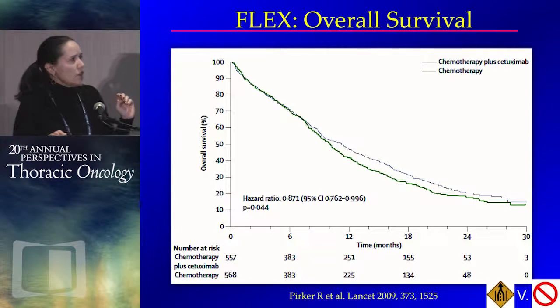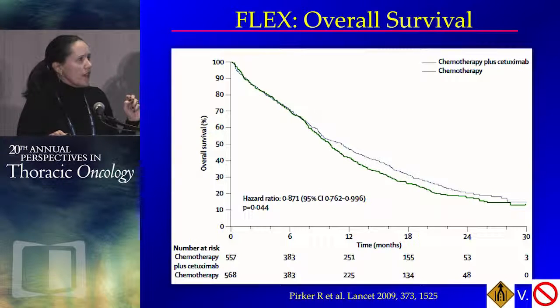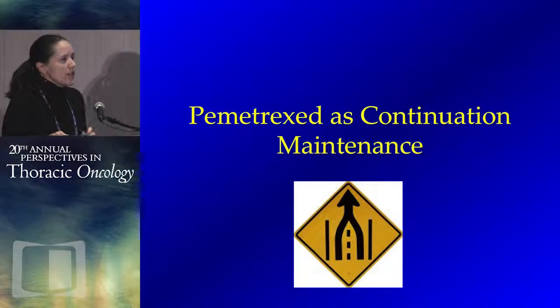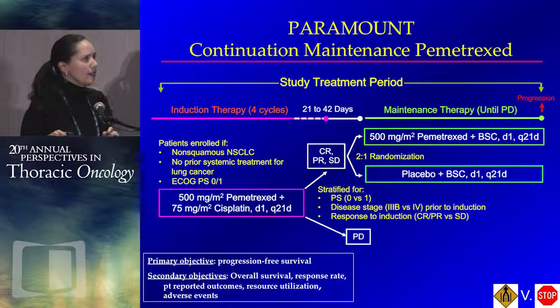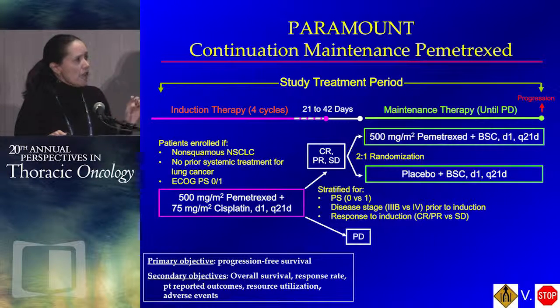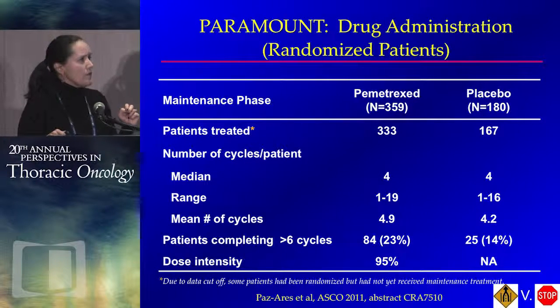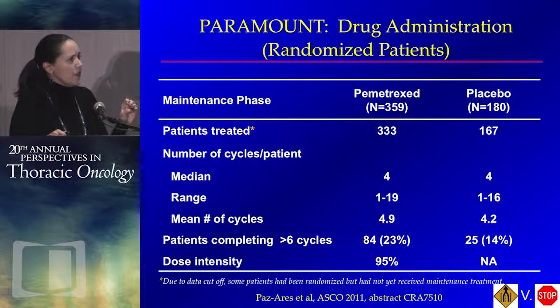Similarly, the FLEX trial, which was chemotherapy with Cetuximab, also used maintenance Cetuximab until disease progression, as did Nivolumab. So now looking at Pemetrexed as continuation maintenance, this was a study where patients got cisplatin and Pemetrexed, and those who did not progress were randomly assigned to continue the Pemetrexed in a 2-to-1 randomization or get placebo. 57% of patients were able to go on to maintenance in this study. The median number of treatments was 4 in both groups.